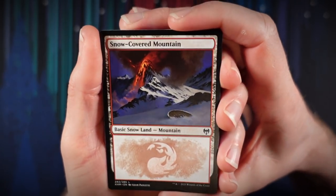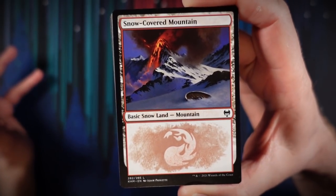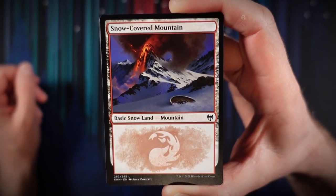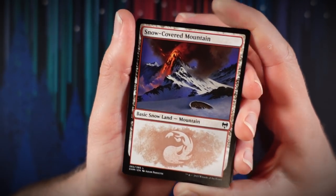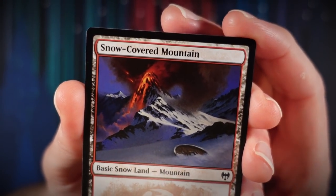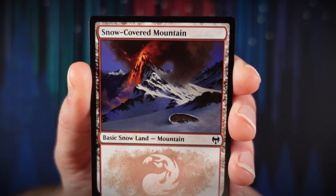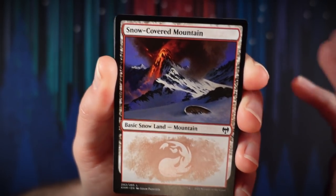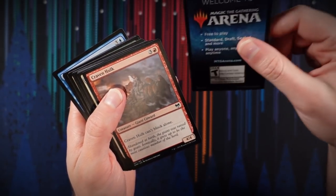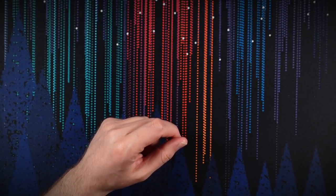Okay, so yes. We have all those basic lands we saw earlier, and I was wondering why we had only one of each type. The answer is because we've also got snow-covered lands with their own unique art and such. A basic snowland. I love the interplay here of the lava erupting from the volcano onto the snowy mountainside. Cool. Okay. That's pretty neato.